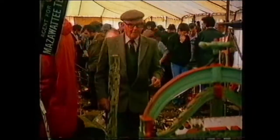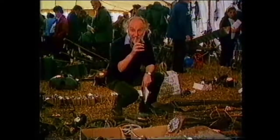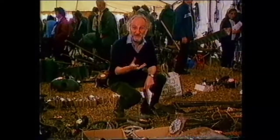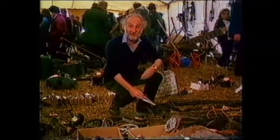Or perhaps one of the more modestly priced objects in the marquee would fit a little better into the family budget. To a lot of people, this is a load of old scrap iron. But to certain people, this is exactly what they wanted. This is their dream come true, the moment to get that vital piece, that vital implement.